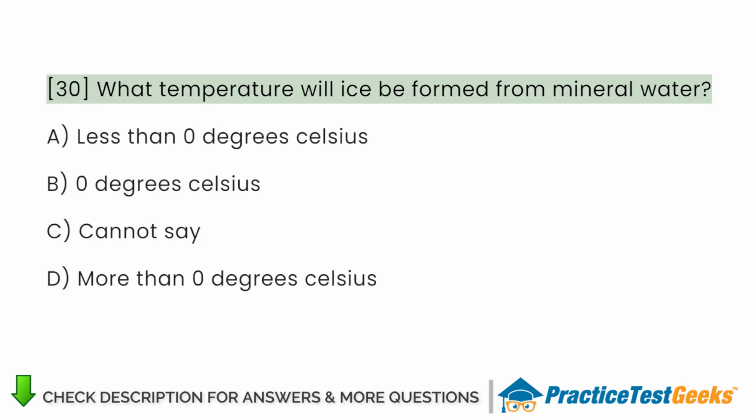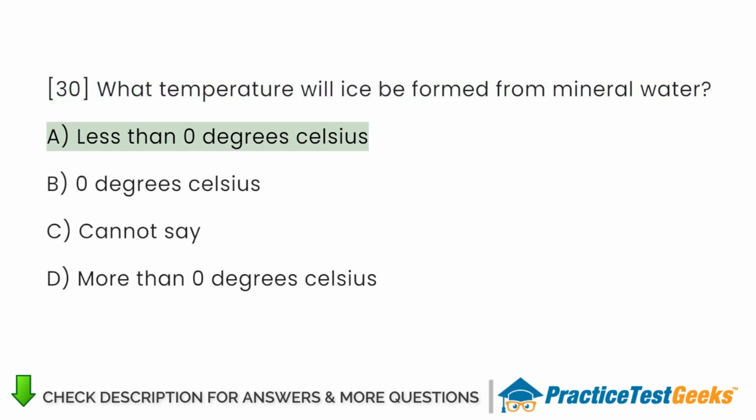What temperature will ice be formed from mineral water? A. Less than 0 degrees Celsius. B. 0 degrees Celsius. C. Cannot say. D. More than 0 degrees Celsius.